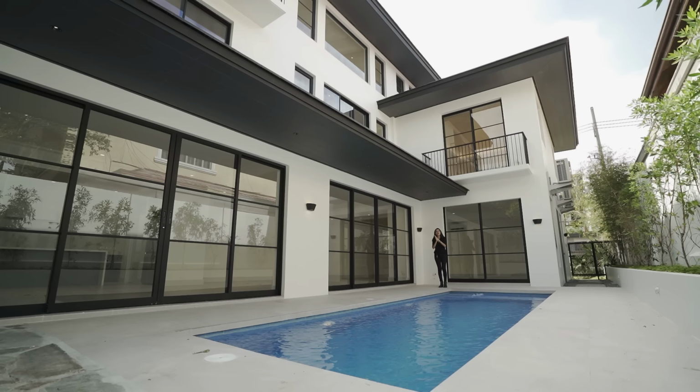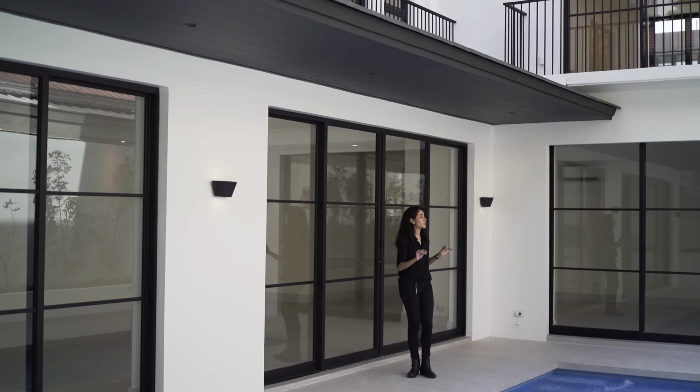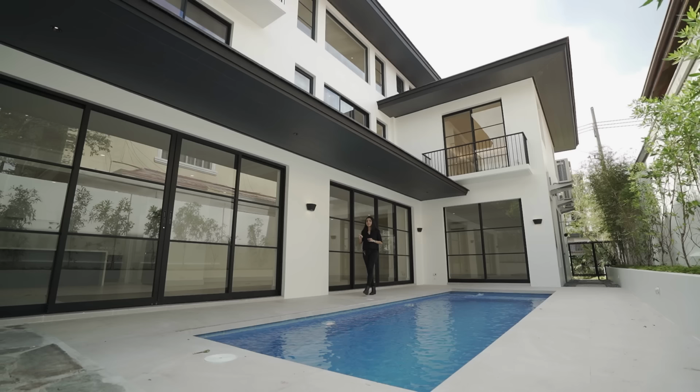You can call it beautiful, you can call it foggy, it doesn't matter. It is beautiful from any angle. What you're seeing now, this is the backyard. Wait till you see the facade and every other part of this house.